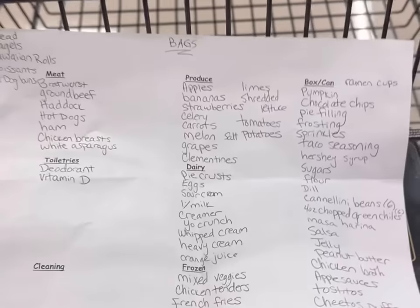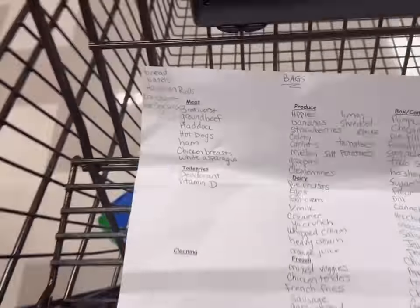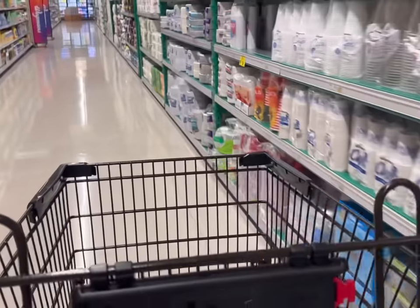Cart one. Okay, I always start at the back of the store. I forgot to write down, we do need paper towels. All right, so last aisle. I'm gonna grab paper towels. And I need plates and bowls. I forgot to write those down.